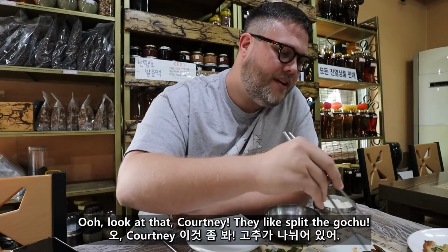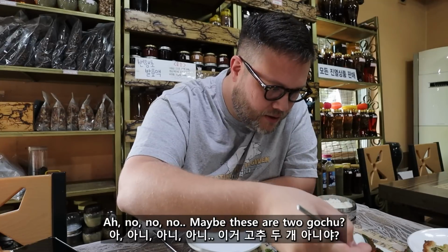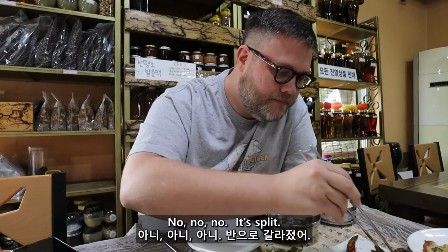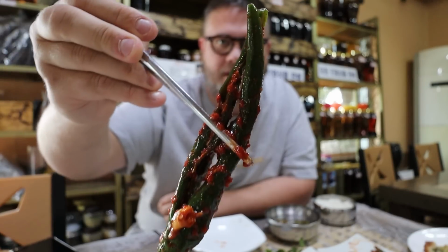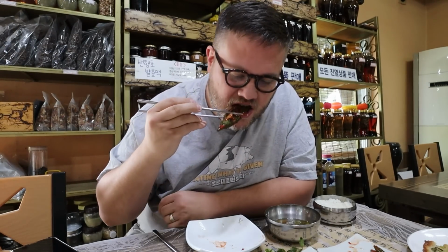I'm gonna go with some, ooh, look at that. Corny, they like split the gochu. Or no, maybe this is two gochu? Yeah, this is two in one. No, it's split. I've never seen that before. This is like gochu muchim or gochu jangachi, and they have it split to get more sauce in there. Gochu kimchi?